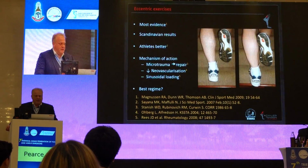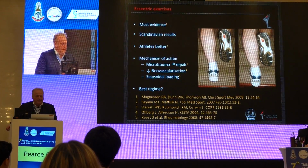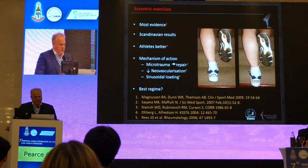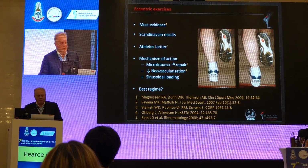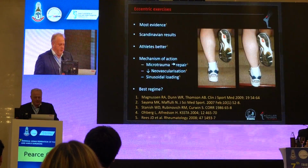And stretching on a step like this seems to be better than stretching against a wall, not only because you get a higher increased stretch on the tendon, but also the pattern of loading of the tendon is different. It seems to follow a sort of sinusoidal loading pattern, which some people have postulated helps with the healing process again.